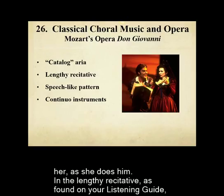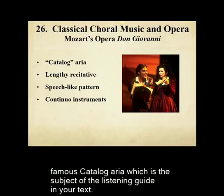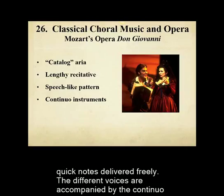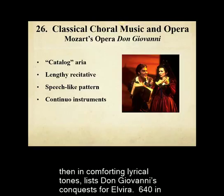In the lengthy recitative as found on your listening guide, he dodges the situation, but insists that Leporello tell her everything. He does so in the famous catalogue aria, which is the subject of the listening guide in your text. Listen for more static lines in a speech-like pattern in the melody. The rhythm consists of quick notes delivered freely. The different voices are accompanied by the continuo instruments only. In this aria, Leporello, first in a rapid speech-like patter, then in comforting lyrical tones, lists Don Giovanni's conquests for Elvira.